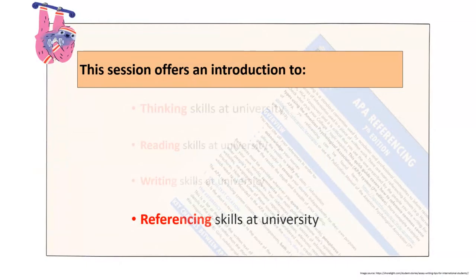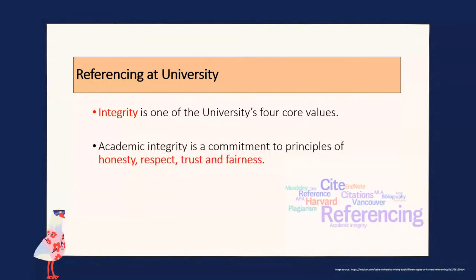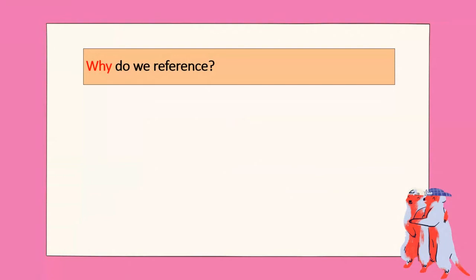Right. Okay. Now, referencing skills at the uni. Referencing skills has to do with integrity. Integrity is one of the university's four core values. And what is integrity? Integrity has to do with honesty, respect, trust, and fairness. It's important that you maintain academic integrity whenever you produce a piece of work and whenever you do your research, because this shows that you are an honest person who knows how to do your work in the right way. So integrity has to do with referencing, and let's explore why we need to reference first.